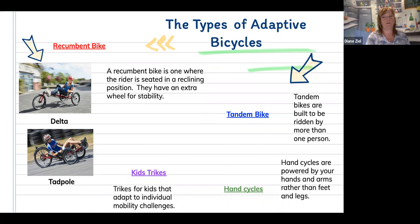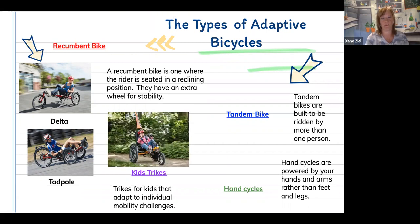For instance, we also have the tandem bike, and tandem bikes are built to be ridden by more than one person. Oh, and kids trikes. Let's look at those first. Kids trikes are for kids that adapt to individual mobility challenges. So trikes for kids can adapt to their mobility challenges.